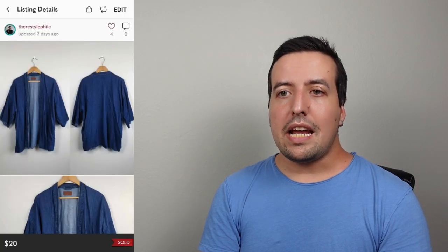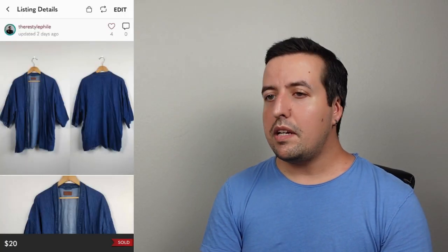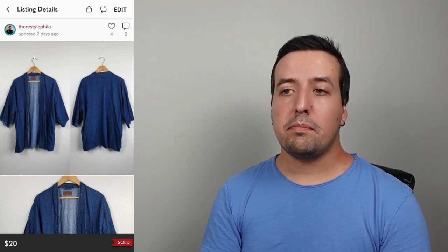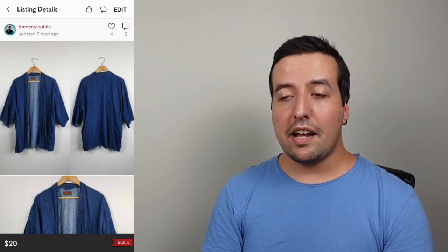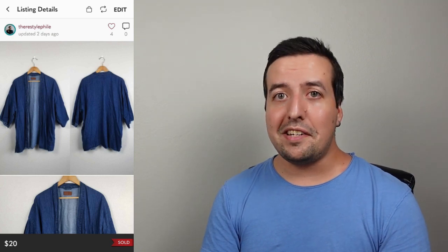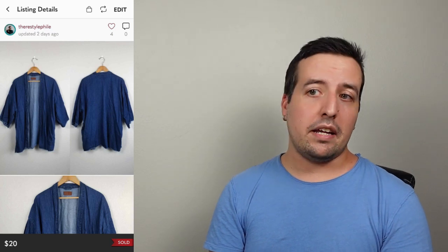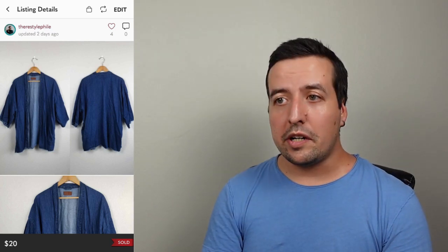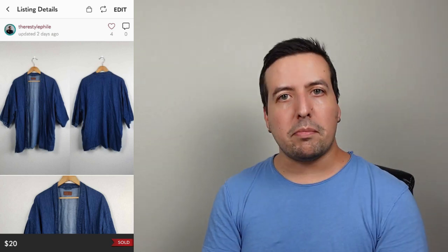The next sale was an ASOS design blue cotton denim look kimono, size large. It sold for $20. After Poshmark's fees, I received $16. I paid $11 for this item at a charity shop, so my total profit was $5. I don't typically pay up like $11 for ASOS, but I actually bought this item for myself, and once more, never wore it, threw it into my death pile, finally listed it, made a $5 profit.